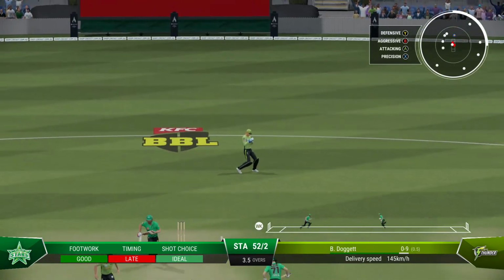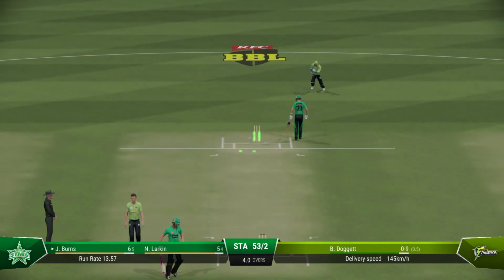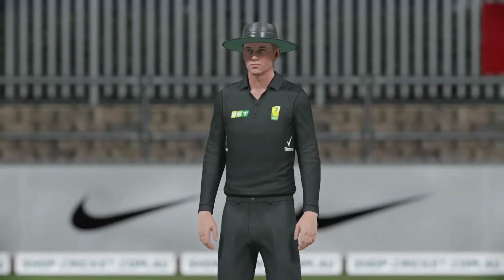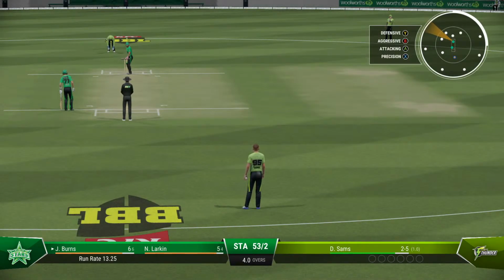Wow, that's missed a lot. A direct hit and this could be gone. A bit of frustration after that shot. Went after it, but just couldn't lay a bat on it. That's the end of a very good over. Good pressure being put on the batters. Sams from the Manuka end.